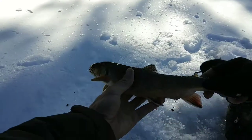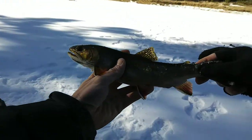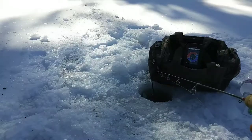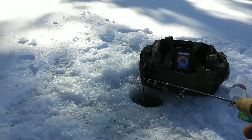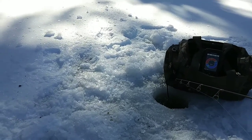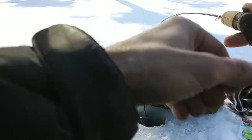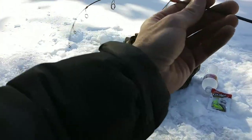Nice brook trout. I'm over here in the shade, so you guys probably can't see that good, but just up over on ice. Got a few little marks down low right there, but here it comes, here it comes. You're right on. He's got it. Nice. Very next drop. Ooh, okay.